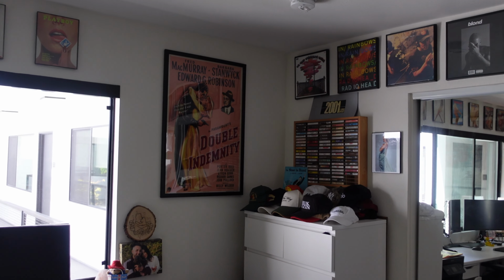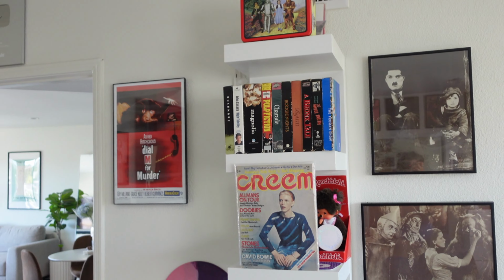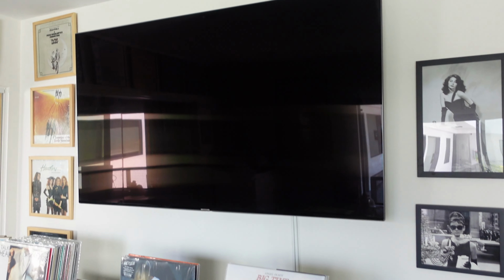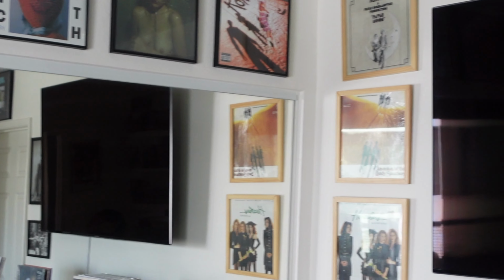Okay, so here's Frankie's office space. I'm not gonna show too much just because it's not really my space to show you guys, but he has a ton of memorabilia. This is his record collection. And then he has a full mirrored closet right there, which is where he keeps all of his clothes.